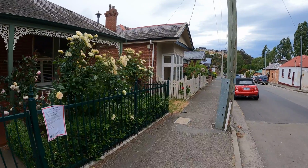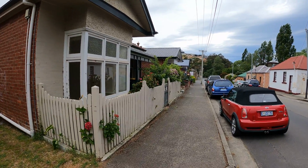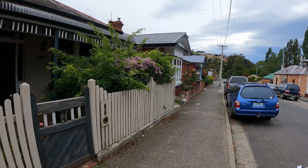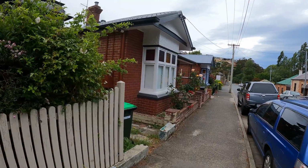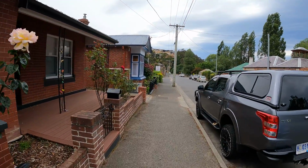And again, as I just mentioned a moment ago, I don't know a lot about this place, but I believe that it is a World Heritage Site. And as I'm finding my way down, I'm sharing with you the homes, I should say, that line the street leading up to the female factory just up ahead.